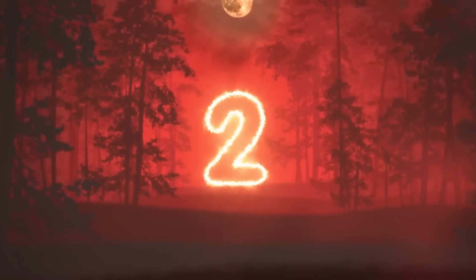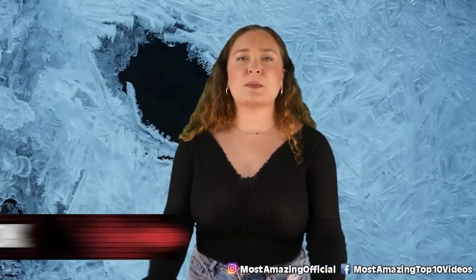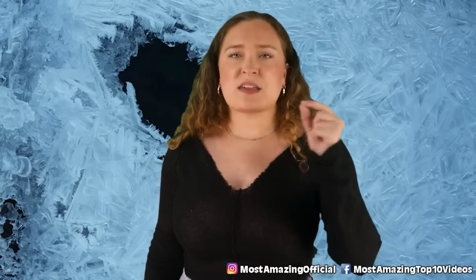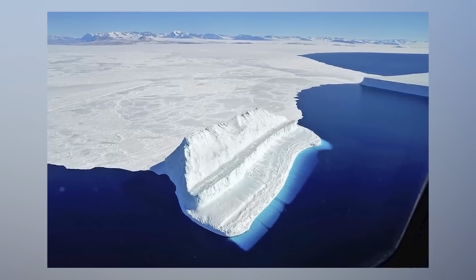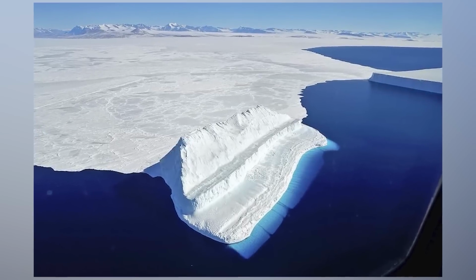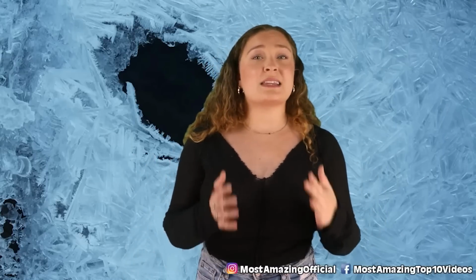In our number 2 spot today we have Lake Vostok. Lake Vostok is one of the Earth's lost worlds, despite it being the world's 6th largest lake by volume, and that is because it is a subglacial lake that has been covered in a thick layer of ice for millions and millions of years. Because of this thick layer of ice, there is little to no sunlight that is able to reach the water, but despite this and the freezing cold temperature, it is believed that this lake is the home to many undiscovered species.